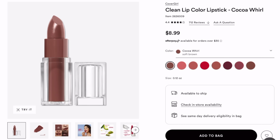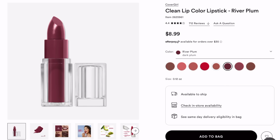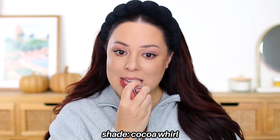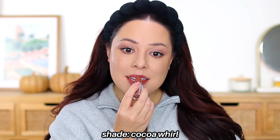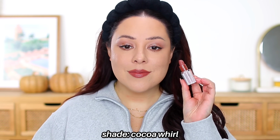This is the CoverGirl Clean Lip Color Lipstick. It retails for $8.99. They have 8 shades. Honestly, I do wish they had a few more, but I still wanted to try it out because it's supposed to be an incredibly creamy formula, which it is. It's infused with avocado and aloe butter and also squalane. So I love the fact that this looks so smooth on the lips, but also feels really smooth.